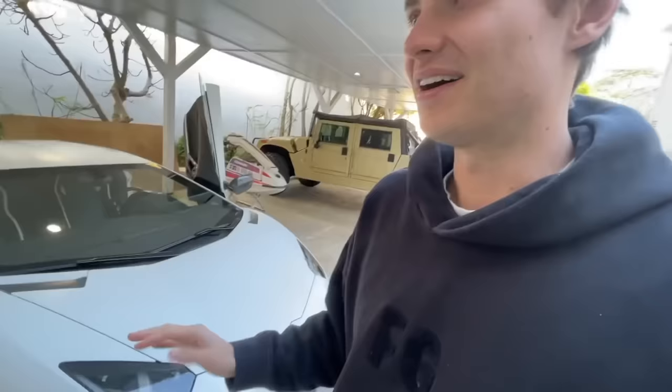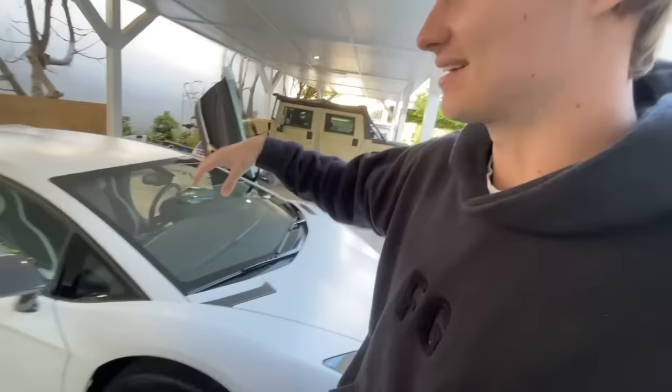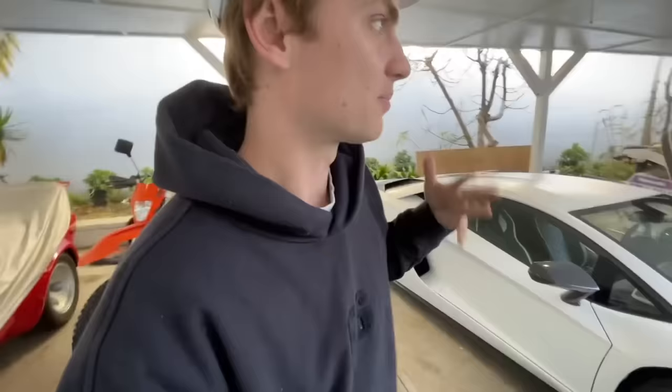Okay, so now we just need to make sure that it stays charged, stays plugged in, just like your smartphone. There's a lot of computers running, a lot of software that's moving in this thing. So you have to keep it charged to make sure all of those processes can keep going.